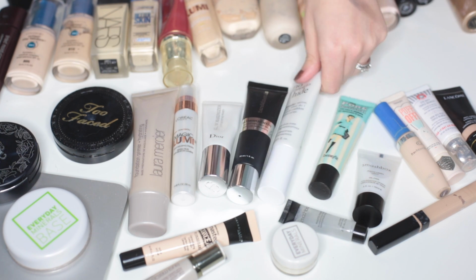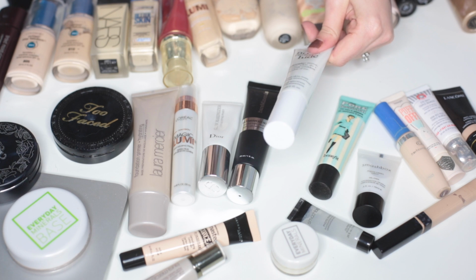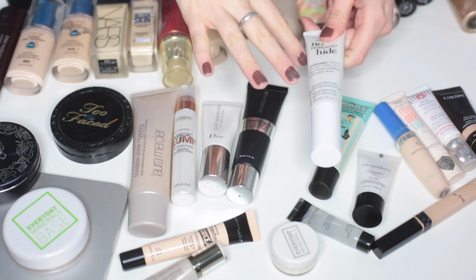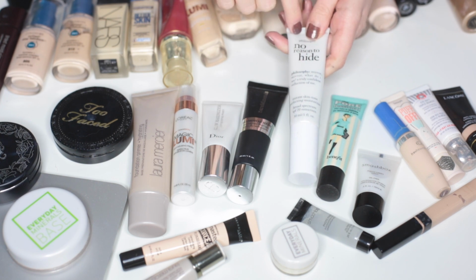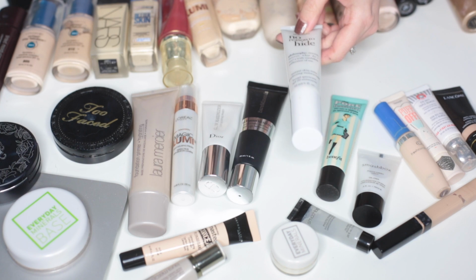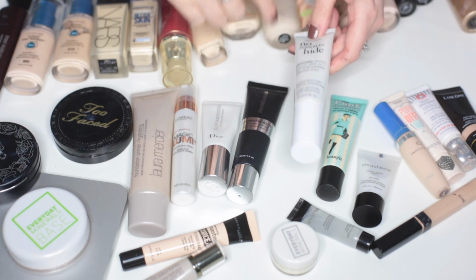This is Philosophy No Reason to Hide. It is a tinted sunscreen, basically. It does say Perfecting Moisturizer, so there's definitely not enough tint in this to use as a foundation, but I like it on a day when I want to put on nothing else, but I feel like I have a little bit too much redness.